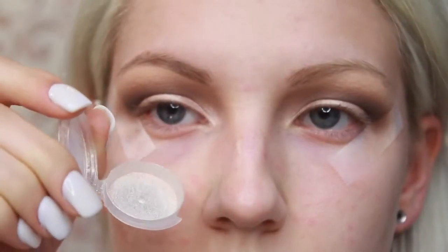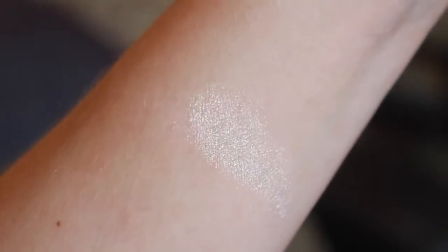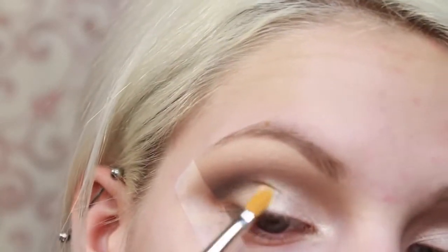Next, I'm going in with Sexy Pigment from Unique Cosmetics, which to me just screams bridal. It is such a gorgeous color. I wanted my look to be a little bit more shimmery, but nothing over the top. I didn't want anything that was chunky or had glitter in it. So this is just a finely milled pigment that has a gorgeous sheen, and it looked so beautiful when it caught the light. So I'm just applying this all over the lid where we put that first light pink shade.